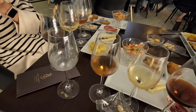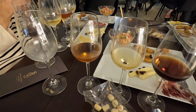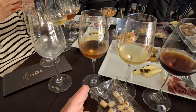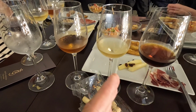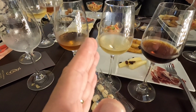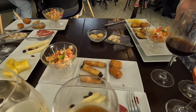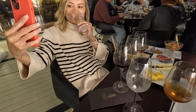Here we are at the winery getting a taste of 4 different types of sherries. From the left was dry, a little more sweet, much sweeter, and the sweetest. There's a big difference between the first and second with the third and fourth. And we have tapas and all kinds of food here. They're serving us very well, having lots of fun. Really likes the sherry.